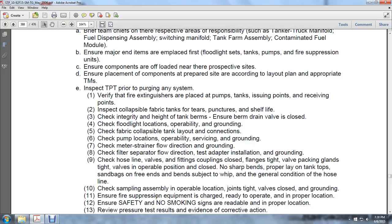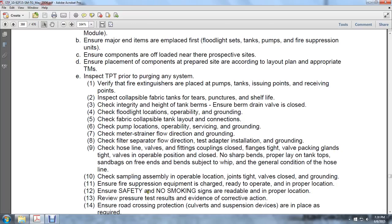Check the assembly and the operational location. Joint valve, tight valves closed, grounding, and ensure the fire suppression equipment is charged and ready to operate in proper location. Ensure safety or non-smoking signs are readable in proper location.